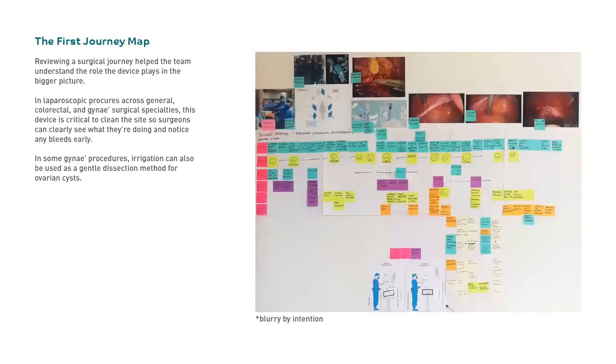So this was our very first journey map. It was created through conversation with people who had either used the device or had seen it be used. And it was pretty high level, but it helped the team understand that this device plays an important role in cleaning the surgical site so that surgeons can see if there's a bleed. And you need to stop bleeds really quickly in laparoscopic surgery because you don't have immediate access to the peritoneal cavity. And patients can bleed out and die.